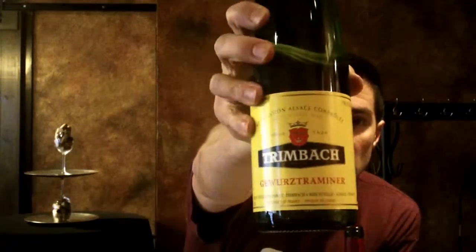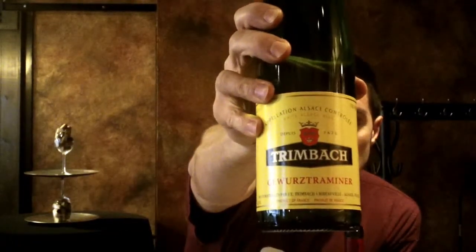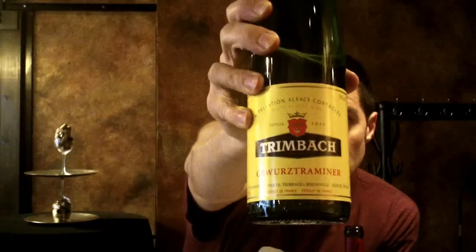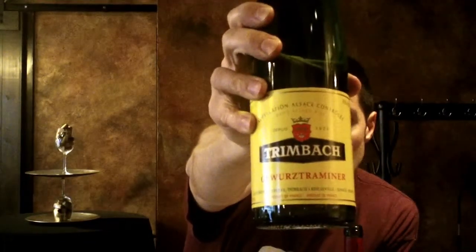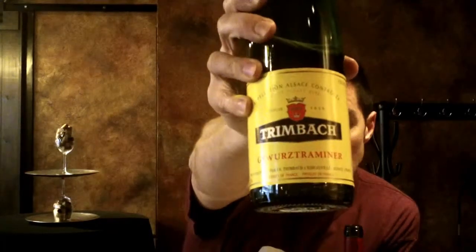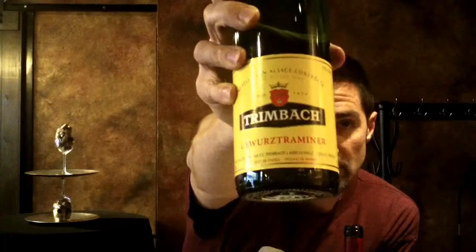This is the Trimbach. This is a Gewurztraminer from the Alsace in France. Gewurztraminer is one of the four noble wine grapes in France, the others being Riesling, Pinot Gris, and Muscat.